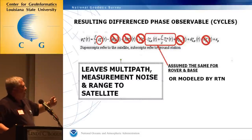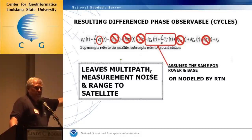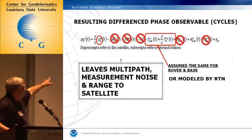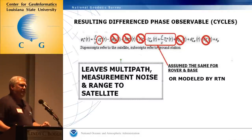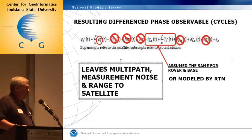Now, you can see the further you get away from the base, the less likely it is to be true that they use the same corrections. But in this scenario, in single base, these are going to be assumed to be the same. So they're insignificant to the solution, because whatever the base corrects, the rover's going to correct too.